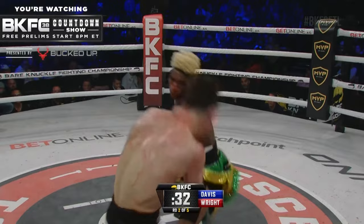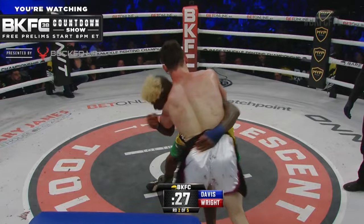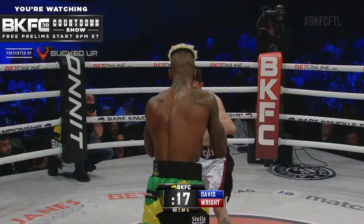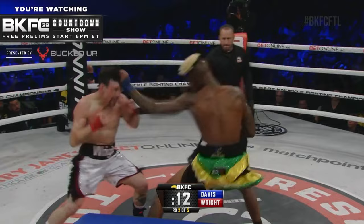That sounded bad. Full right hand unloads from Davis. Wright throwing back with the right hand, back into the clinch. Not enough activity for Andrew Glenn. Quick separation, 20 seconds to go, round two. This is a very fun fight. Good right hand by Wright. Another right hand into the clinch.